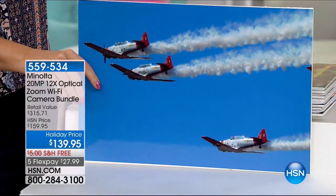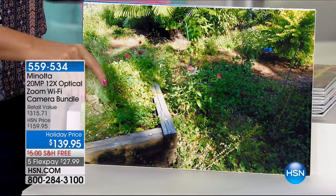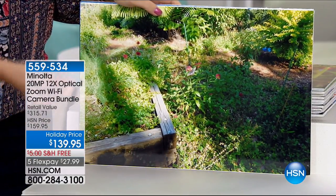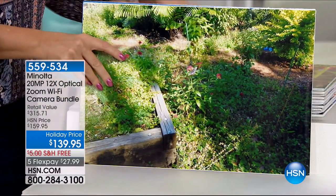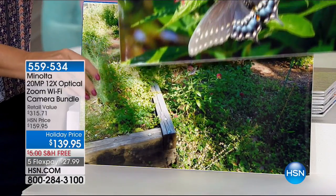The other thing, too, is a lot of us are trying to take beautiful pictures when we're outside. We're trying to take beautiful pictures inside. This has that built-in flash for you. It has a built-in self-timer. You have 26 different scene modes. I don't know if you've ever tried this, but I have. Trying to take pictures of a butterfly in flight, it's nearly impossible. They flutter their little wings, and they are gone. Look at this.